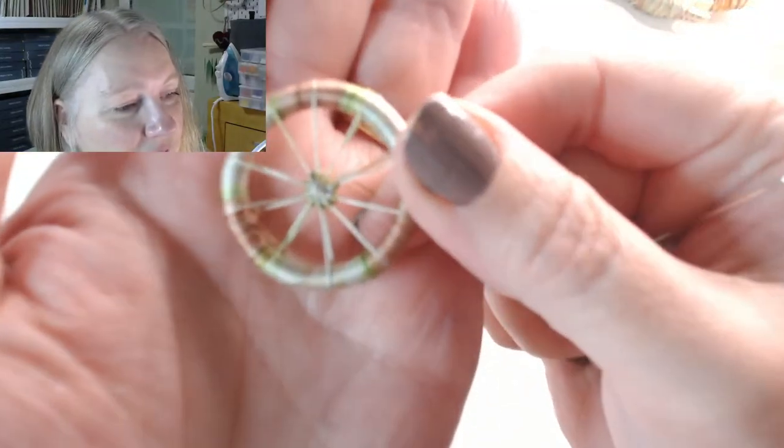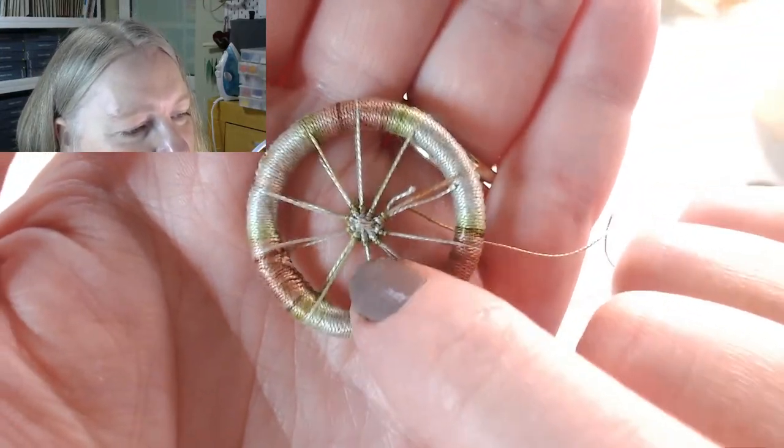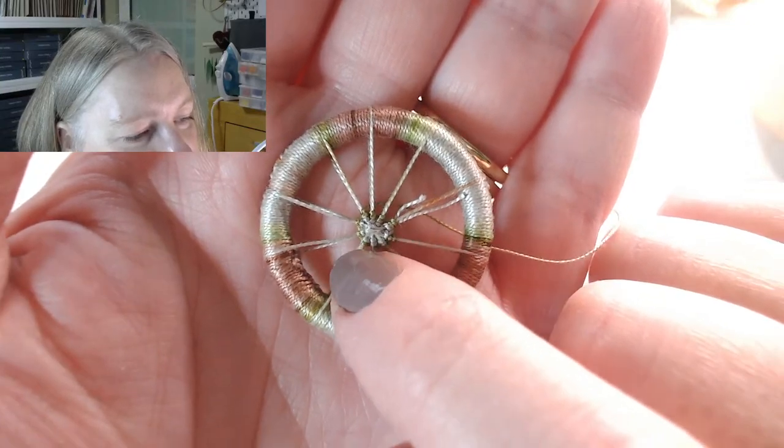So if I bring that up, keeping that off focus for you, so you've got your little wheel hub, and you can start seeing those spider's web spokes starting to form.